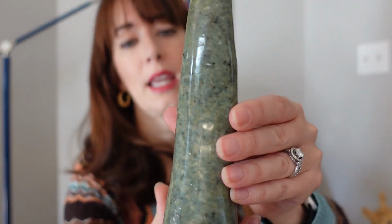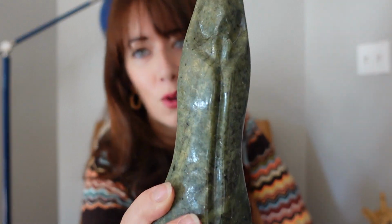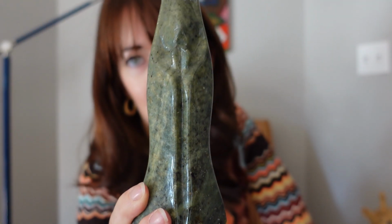But this gal I thought was very cool. So she is, I don't know if this is marble or what type of stone it is. I probably should learn my stones. I just assume everything's marble or soapstone, the two that I just assumed. So she's very cool, extremely minimalist, is what I love.